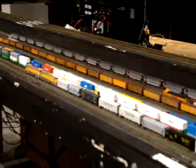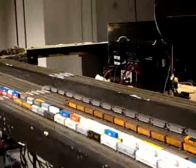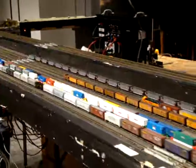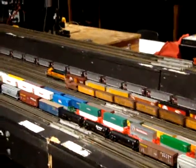On the bottom we have a pair of GE U30s and C30-7s pulling a mixed consist. Pretty fairly long freight going through the yard. Mixed freight consist. Behind the reefer is another short mixed freight consist.